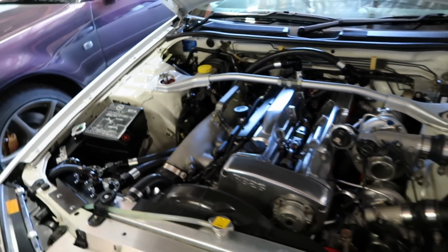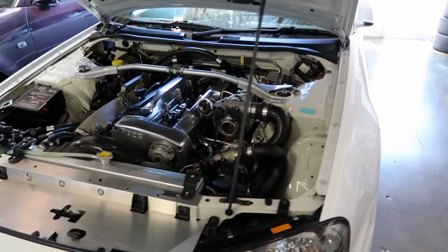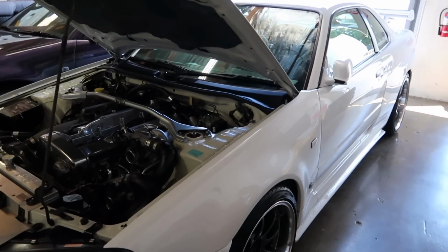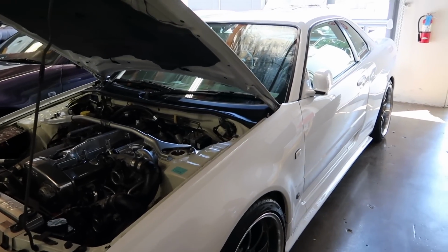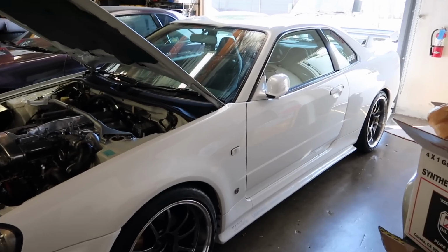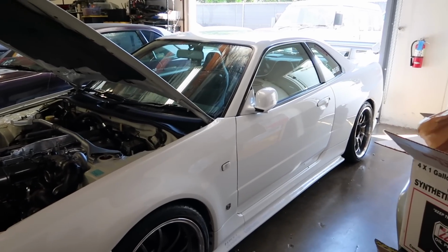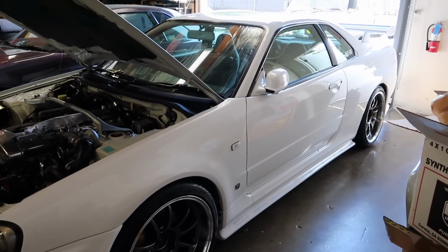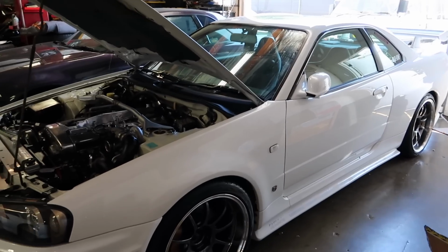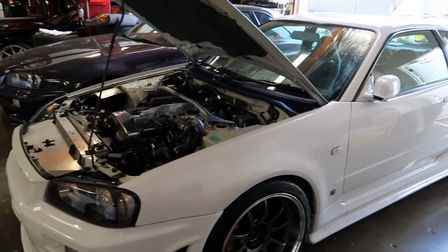Super, super clean car. Now again, the reason this car is legal is it's a Motorex car. So we talked about that a little bit earlier and what that all entails. Basically, the car was brought into compliance with US specifications. So the car meets the standards required for a vehicle on the road in the United States right now.